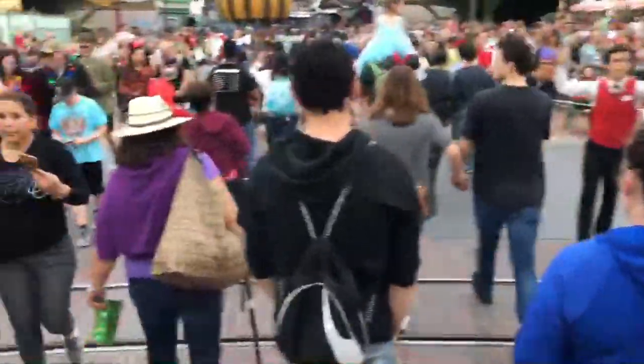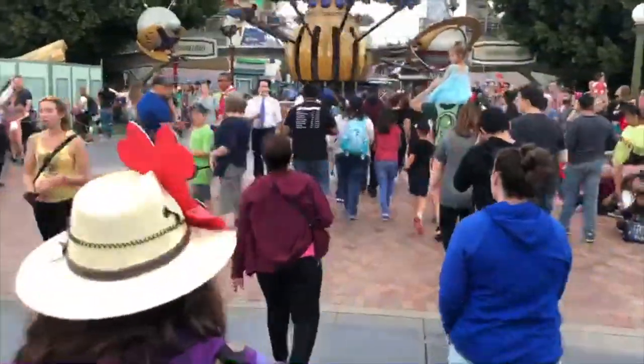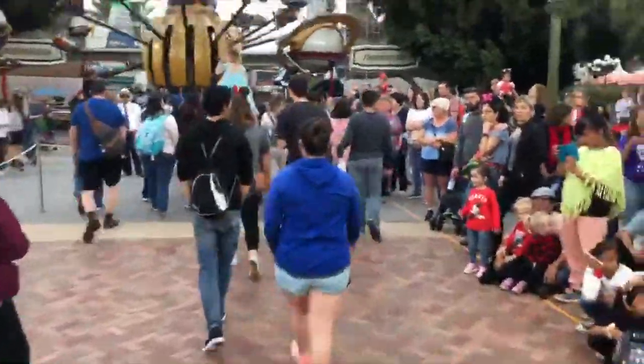Sorry, hello, excuse me, pardon me. Doesn't it look so much more open now? It's so much more open. A lot more people in here. I can't see anyone. Wait. Anything. You can see a lot of ones.